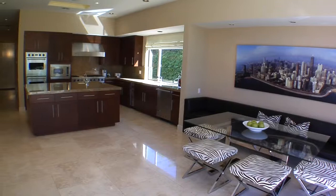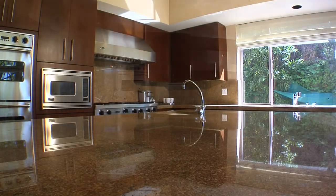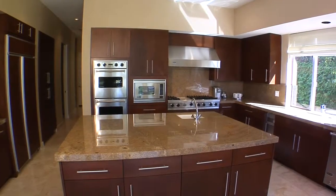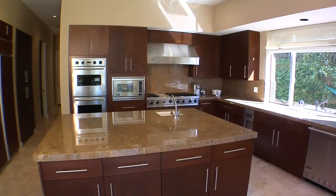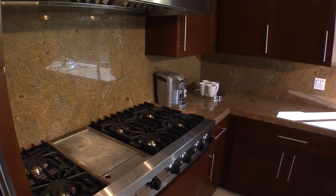The ultra-large chef's kitchen has rarely been used. You'll find a center serving island with slab granite counters all around, high-end Viking appliances, and a large kitchen-dining combo that opens out to the back patio.